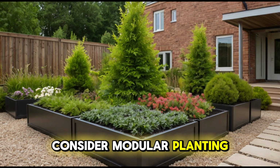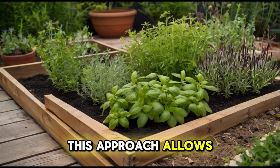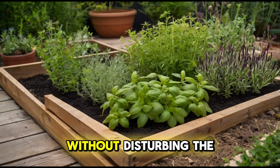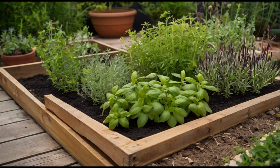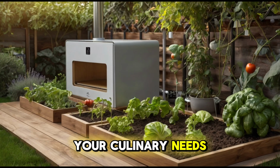Consider modular planting for easier maintenance and flexibility. This approach allows you to mix and match different herbs, replacing spent plants without disturbing the entire garden. It also enables you to tailor your garden to your culinary needs and preferences.